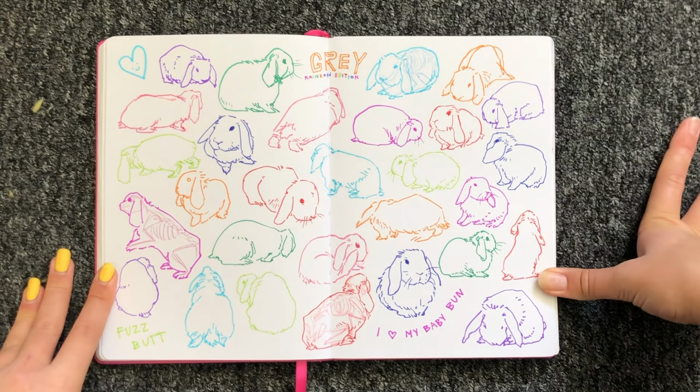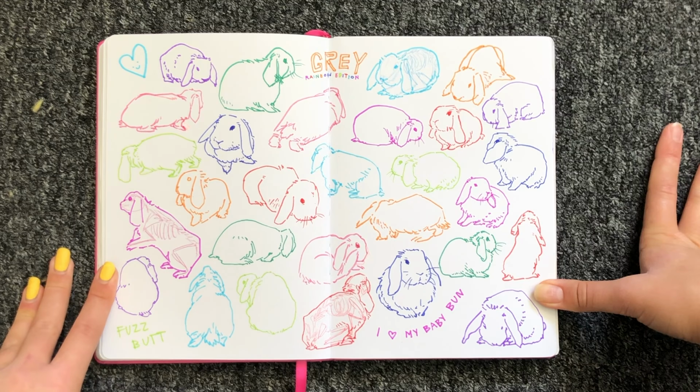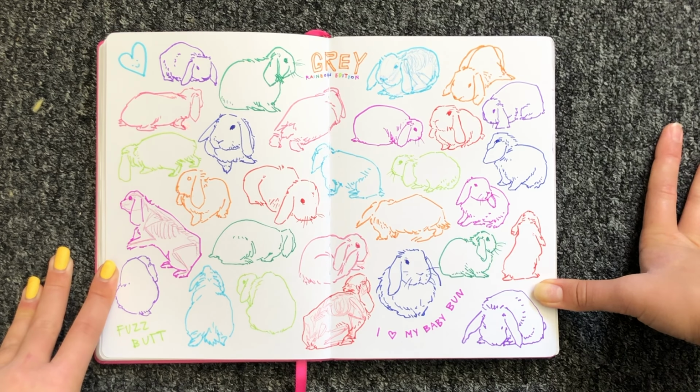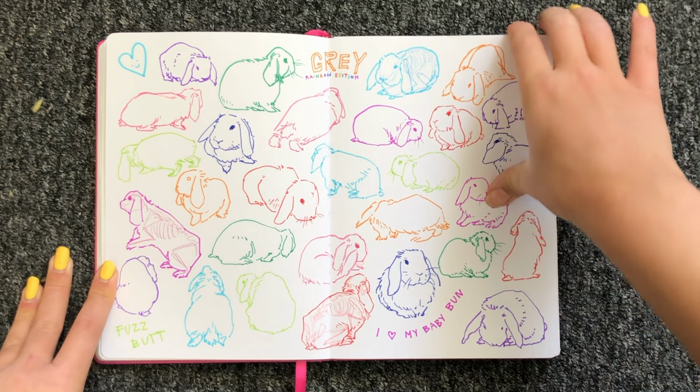Then this is my bunny, my sweet baby boy. Really unfortunately, a few days before I flew out to California, he passed away, but he enjoyed his life and I got to hug him goodbye, and it was a good time. So it's not all sad. I'm hoping he's having a really good time in Hoppy Heaven.